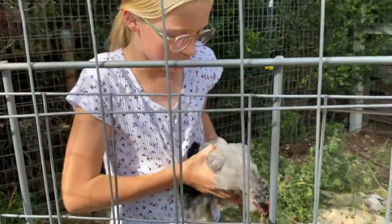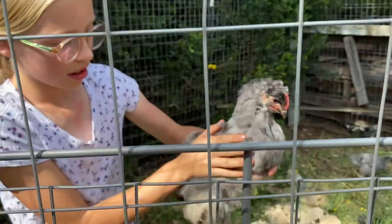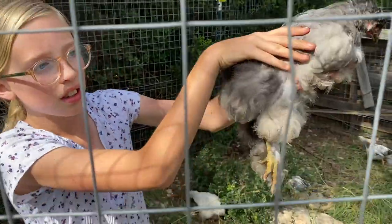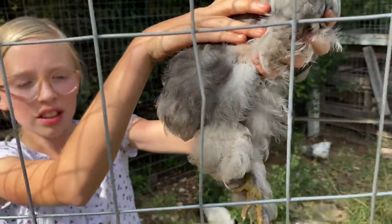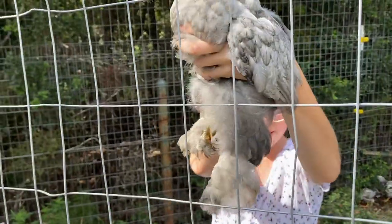My daughter Melissa here has one of them. This one is called a blue Cochin. And as you can see, here, hold it up a little bit closer. They have feathered legs and feet. So it looks like they're wearing little pairs of pants when they're walking around. It's pretty cool.